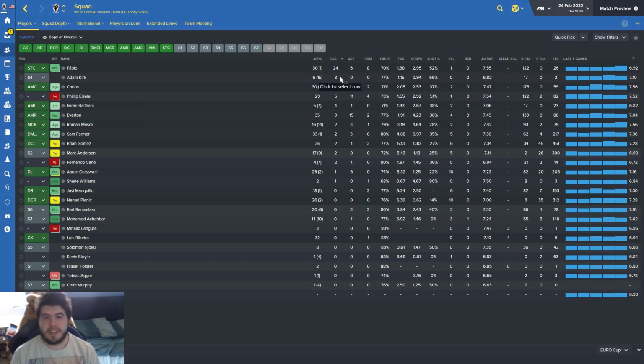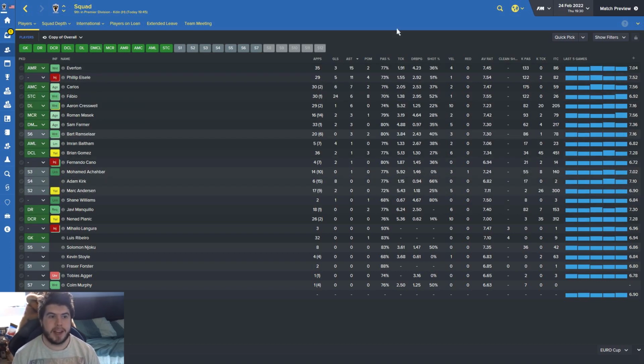Kirk has got 8, so that's nice. He's not started that many games, and he has scored 8 goals, to be fair. Assist-wise, Everton has 15. That's our best ever return from a player in assists. Isla has 11 assists, but 10 of those have come in the league, so he's actually done very, very well.